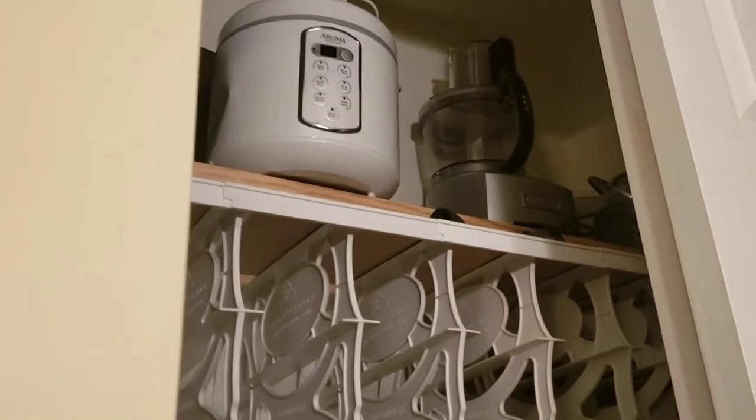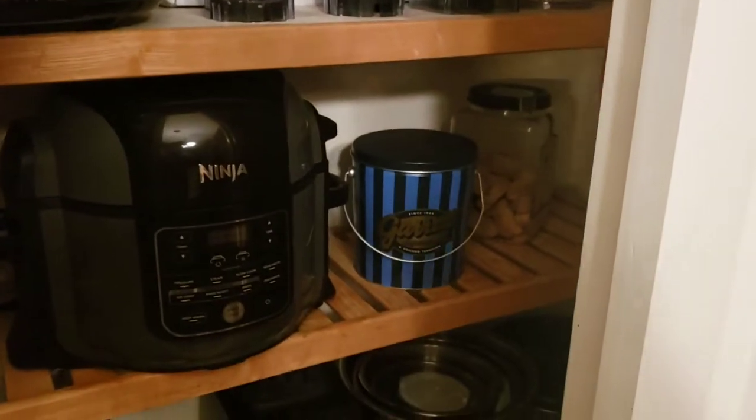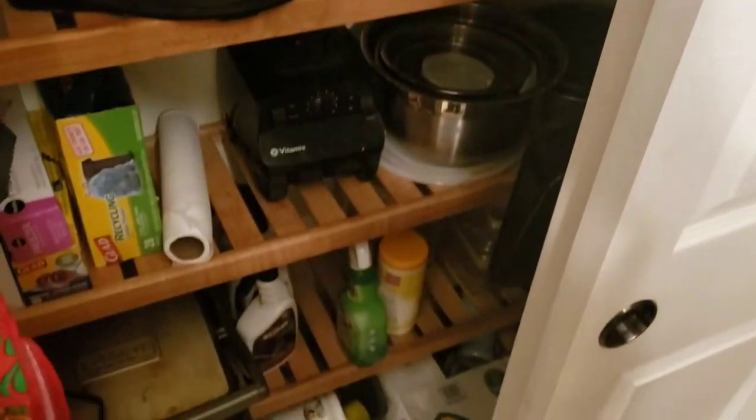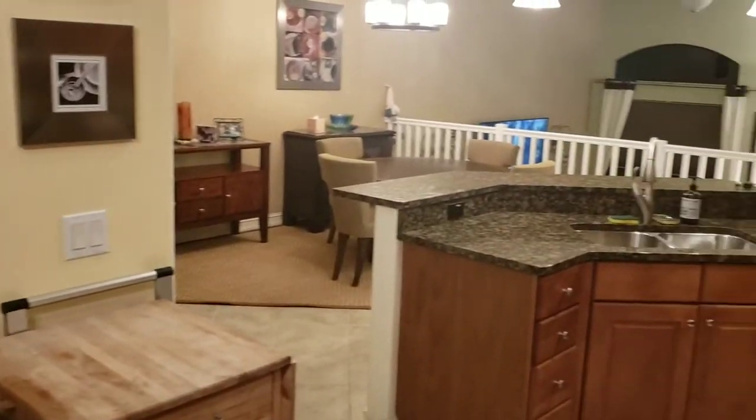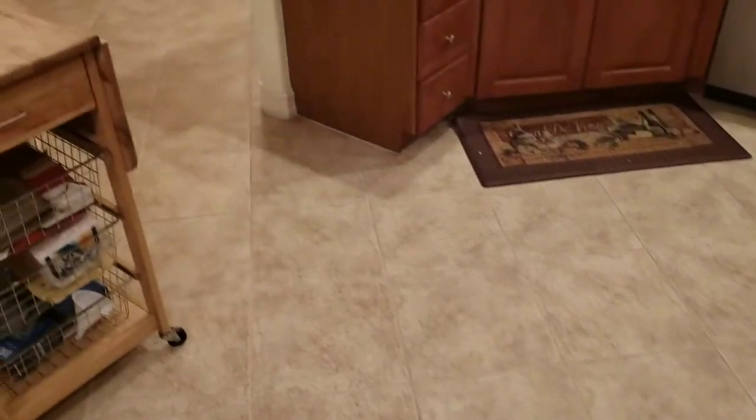And then in here I've got a rice maker, a crock pot, food processor, a juicer, a ninja foodie, and some cleaning supplies. So let's go on upstairs and take a look at the upstairs. But everything is in really nice shape for you.